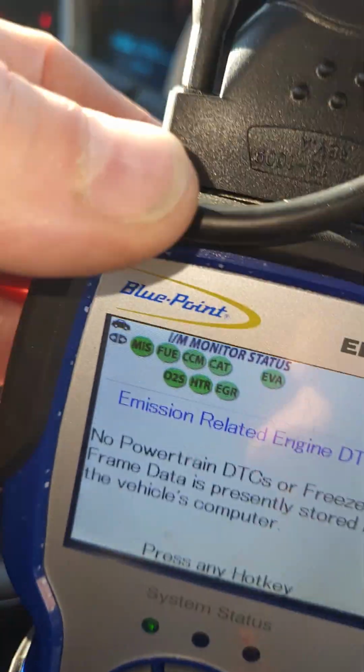And what happens is it'll take a certain amount of miles past the readiness monitor drive cycle to log an error or a code. So typically this means you're good to go, that there's no hidden tricks or codes. Sometimes people clear the codes and replace the battery, and can sometimes falsify that there is a problem even though there isn't. It just means when these lights are flashing or all red, that a drive cycle monitor is incomplete and the story is inconclusive.